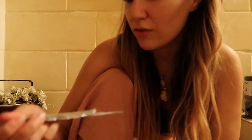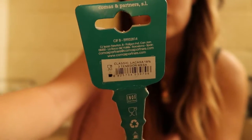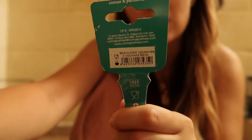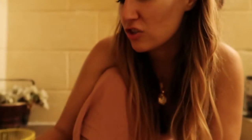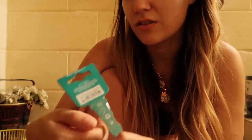So if you're looking for cutleries for six people, can you actually see it? Just look for these. I'm just showing you the barcode, so if you need anything, you just check them out. Can we see it? Okay, I don't think you can actually see what I'm showing you, but maybe it is a bit more helpful. These are the forks, and these are the spoons.